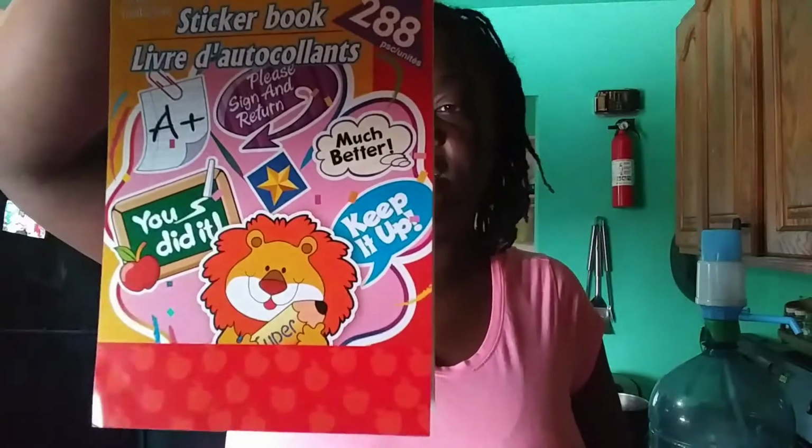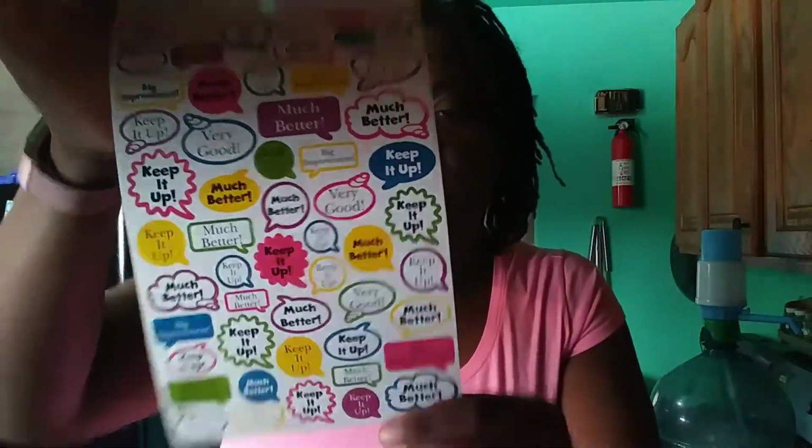And then I have these stickers. I think these are kitty stickers, but I want to use these stickers on my planner. It was very hard, y'all. Oh, that's all I have for Dollar Tree. It was very hard to not buy more.